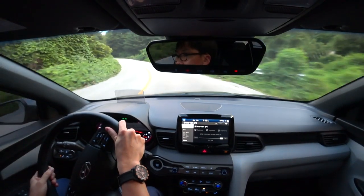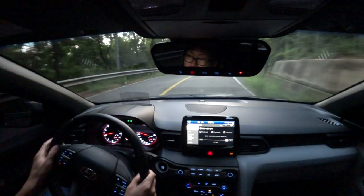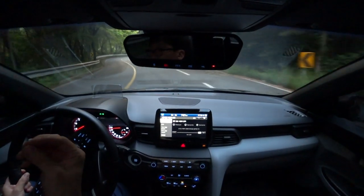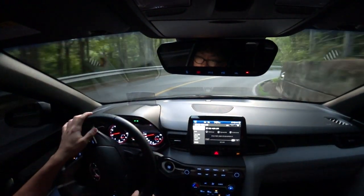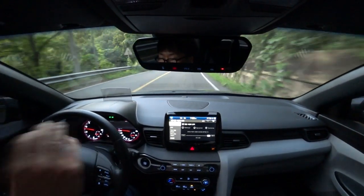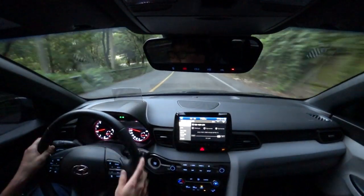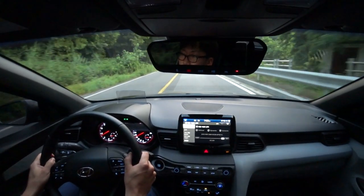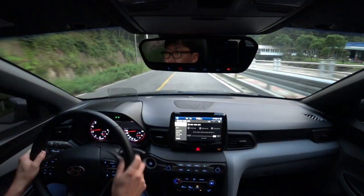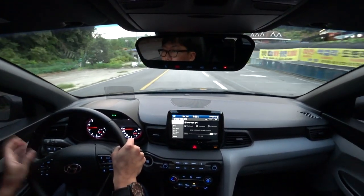So Veloster is a very joyful car. One minus thing is the brake. I don't know why, but when you push the brake, I think there is very little braking in the first phase. So you get frightened, and then you push it more and more deeply. Suddenly braking power goes up. When you do full braking like this, I don't know why, but the steering shakes.